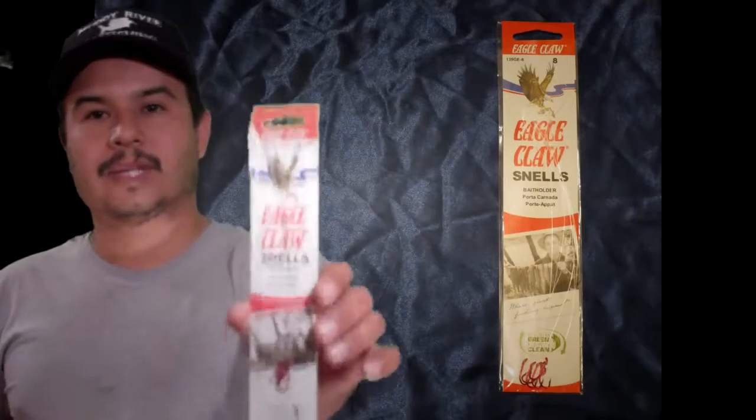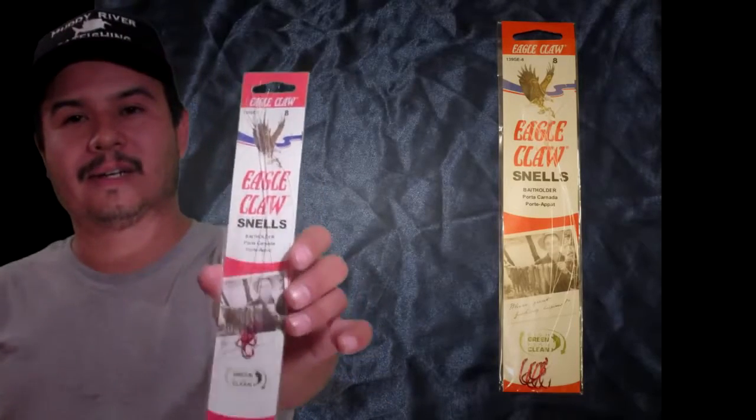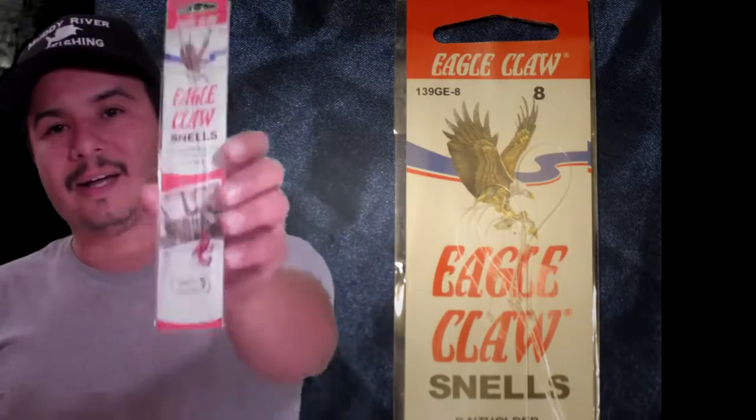So the first hook that I use is this Eagle Claw snell hook, the number 8, and I like the red. I'll put pictures back here so you can see. You'll find these in my tackle box, and the main reason I use these is to catch bluegill, because I use bluegill when I'm fishing for large flatheads or large blues.